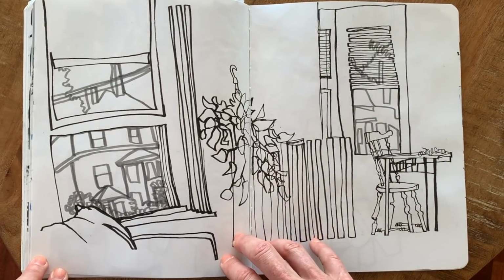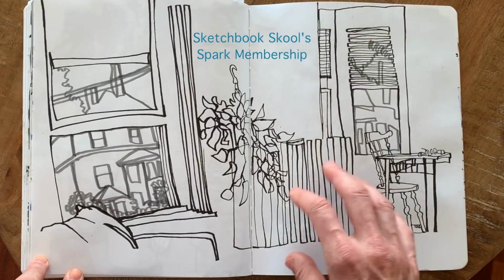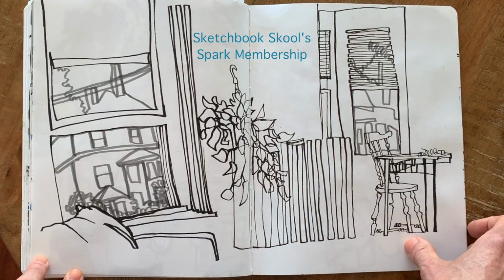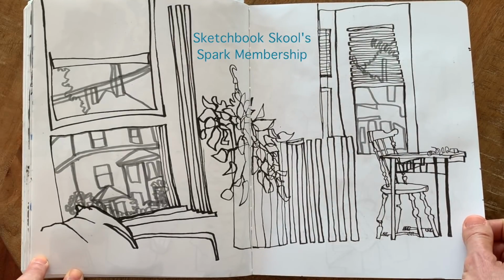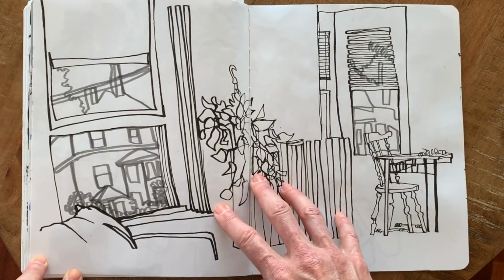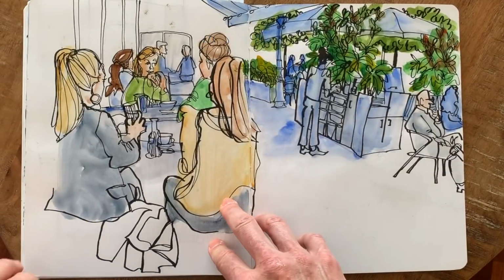This was done during a live Draw Tip Tuesday session in Sketchbook School Spark. I do a live session every 2 weeks for the Spark members. It's really fun. And this was drawn from a Window Swap window, which is online.